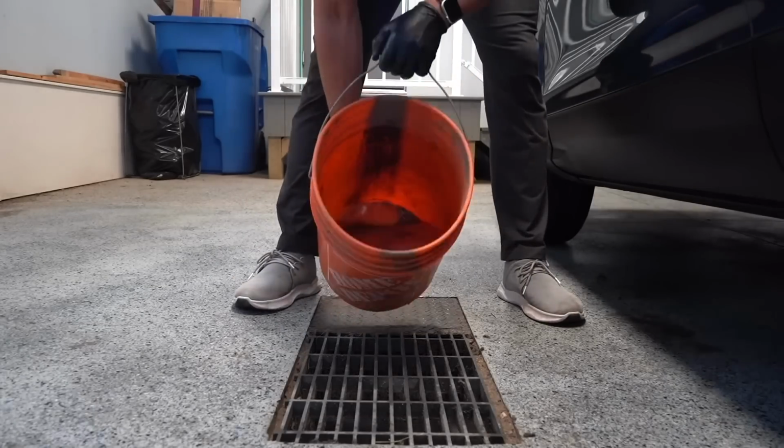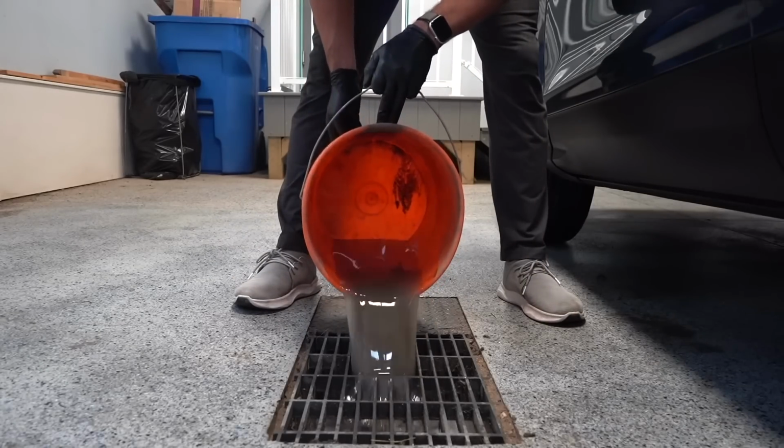Here's all the dirty water the Bissell sucked out of the Escape today. Gross.